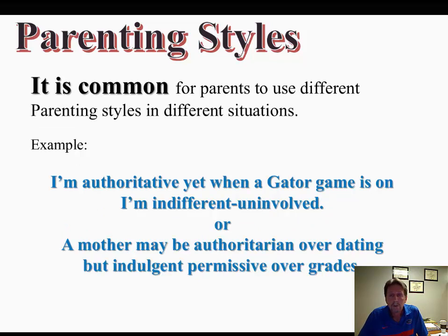It is common for parents to use different parenting styles in different situations. Like, for instance, I'm an authoritative parent, yet when I watch a Gator game, I become the undifferentiated, uninvolved parent. It's like, what? I'm watching a game. Are you bleeding? Is the bleeding getting on anything? Okay, you'll be fine. That's my example of indifferent, uninvolved in watching a Gator game. A mother may be authoritarian over dating, but indulgent, permissive over grades. So it's not uncommon for parents to have different parenting styles in different situations.